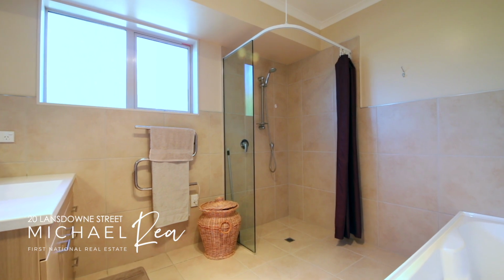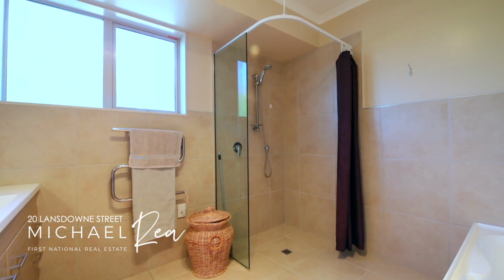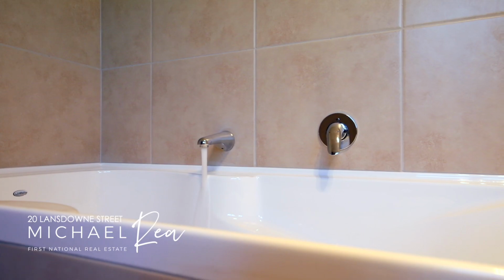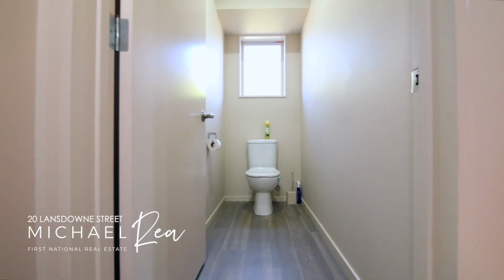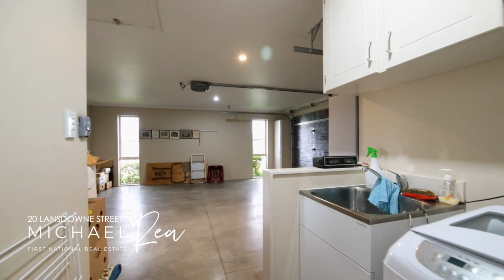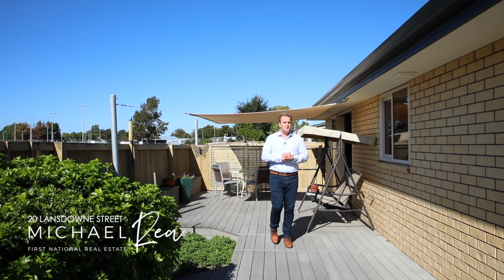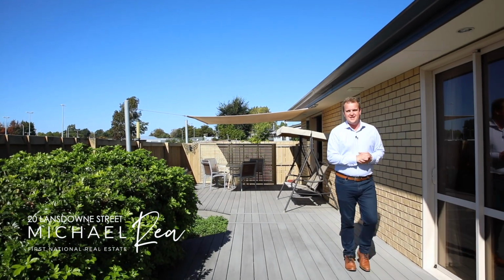There's a beautiful tiled bathroom with a wet floor for ease of access. There's also the convenience of a separate toilet. You flow through the laundry into the internal access double garage. It even has an insulated door. The indoors and outdoors connect beautifully with a sunny spot to enjoy a cup of tea.